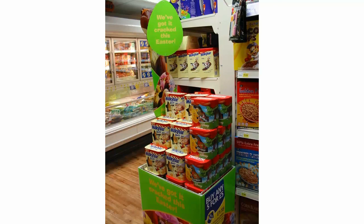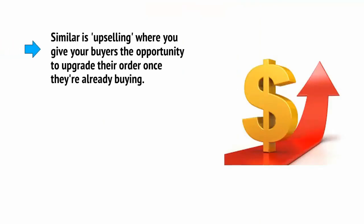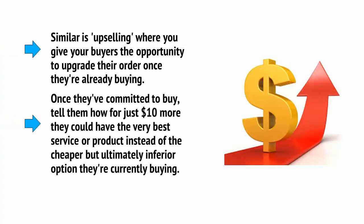E-commerce sites can do the exact same thing by making it easy to add extra purchases at the checkout. Similar is upselling, where you give your buyers the opportunity to upgrade their order once they're already buying. Once they've committed to buy, tell them how for just $10 more they could have the very best service or product instead of the cheaper but ultimately inferior option they're currently buying. It's the smart decision after all.